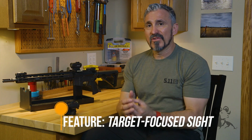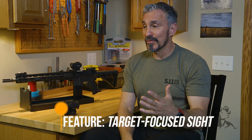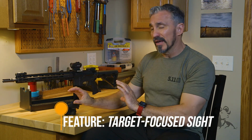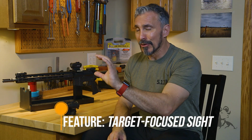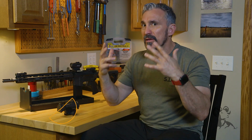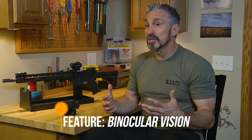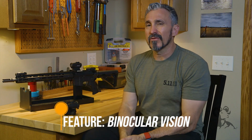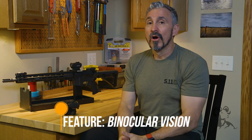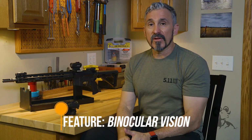The next thing we talk about is that the way that these optics are designed is to be target focused. So instead of being focused on the front sight post, I'm actually looking through that optical tube at my target. And then I'm seeing the dot with my peripheral vision. So that makes it a little bit easier on the shooter. The other thing that's really nice is that we're using binocular vision here. Whereas typically when I'm shooting with iron sights, I sometimes have to close my non-shooting eye so that I can get a better focus on that front sight. With these types of optics, I don't have to do that. I can keep both my eyes open.